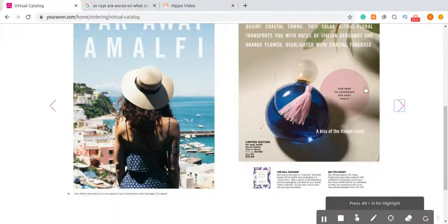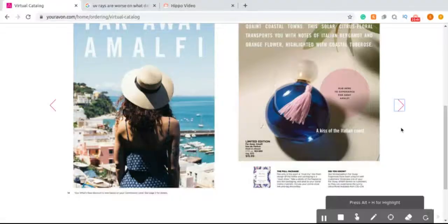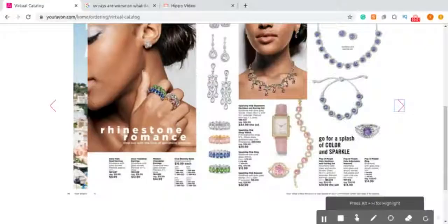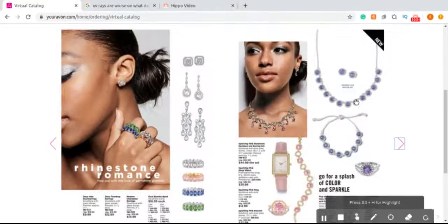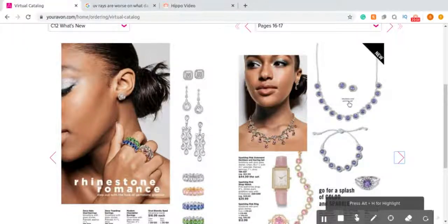It's a limited edition for $15.99, and the packaging is really pretty too, if this is how it's going to come in. And I love the blue bottle. I have Faraway Soleil, which is a limited edition. I haven't used all of it yet. It's very mature. Just right around like a very good 30-year-old scent for sure.